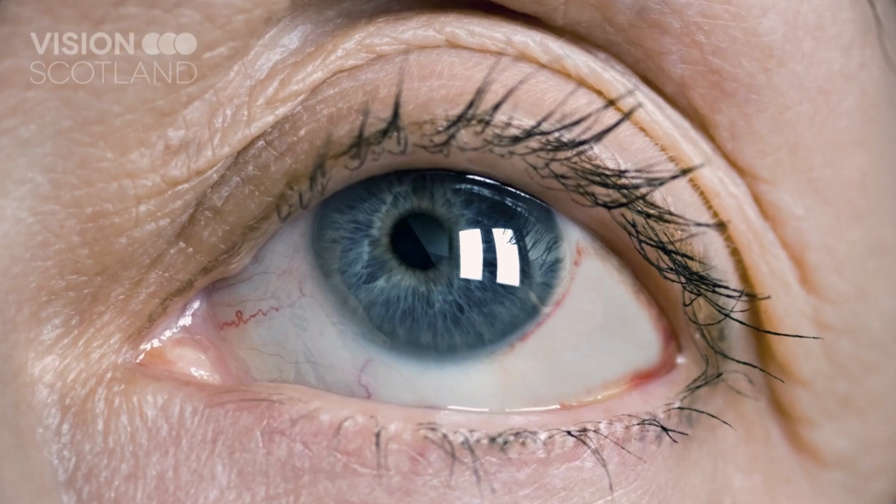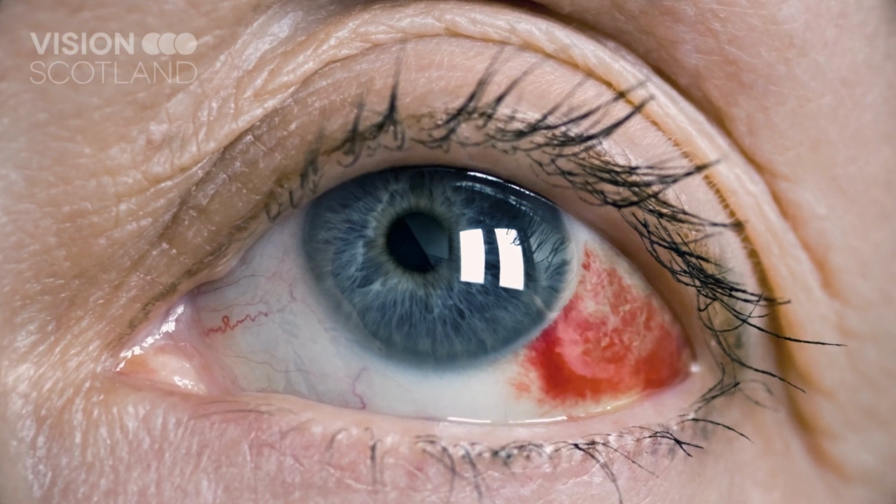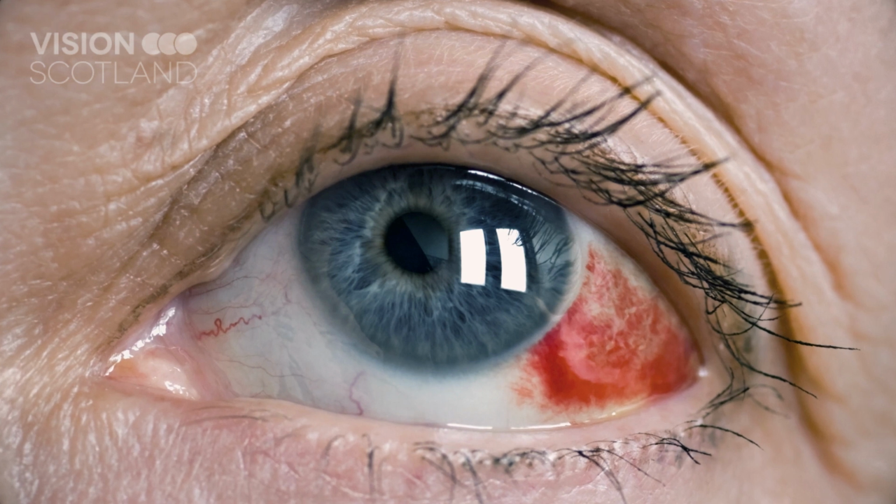A common consequence of surgery is a burst blood vessel on the white of the eye. This is known as a subconjunctival hemorrhage. Whilst this can often look very dramatic and concerning, it is pleasingly harmless and it resolves after 7 to 10 days without the need for treatment.